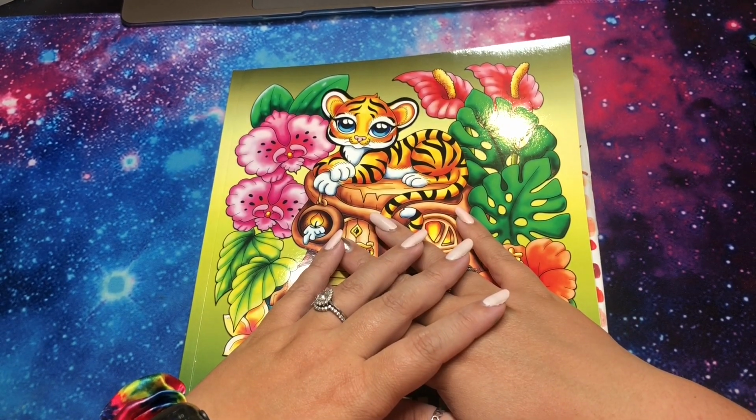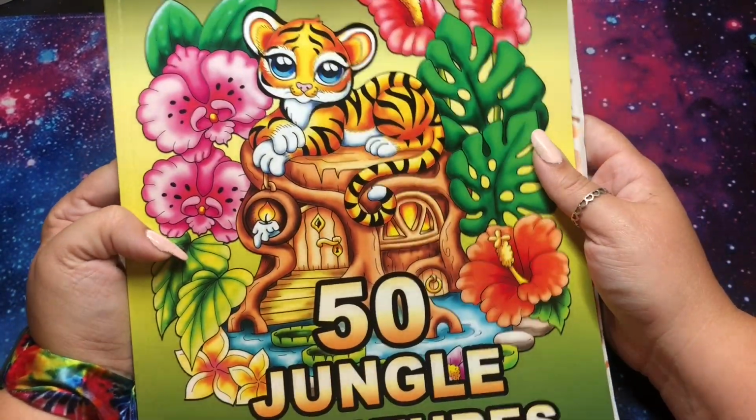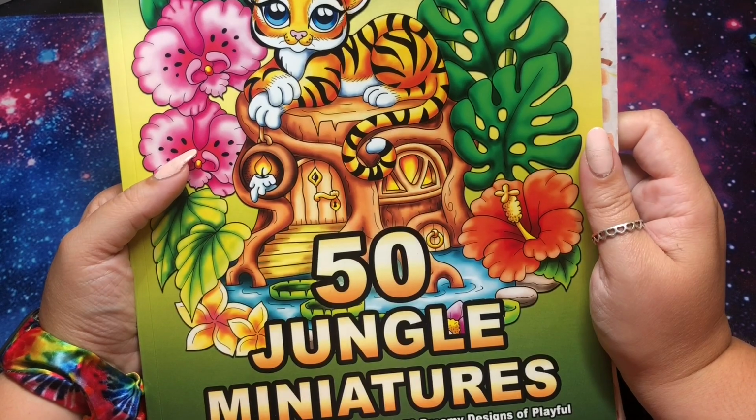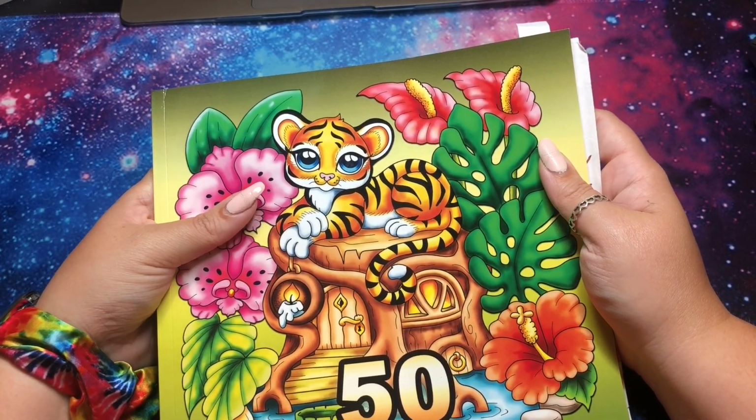I put a poll on my community tab with 3 book choices, and shockingly, to no one, 50 Jungle Miniatures by Camellia Angelkova won out. So that is what we're coloring from today.